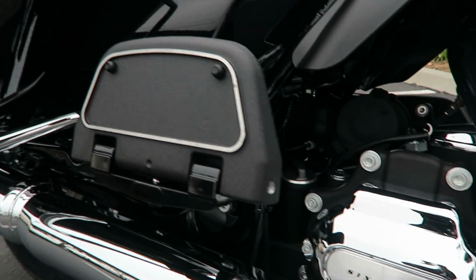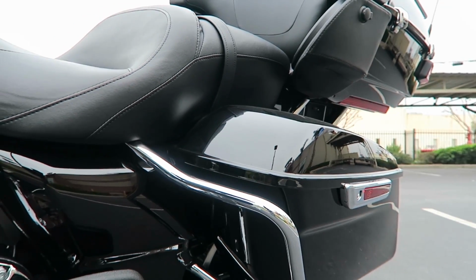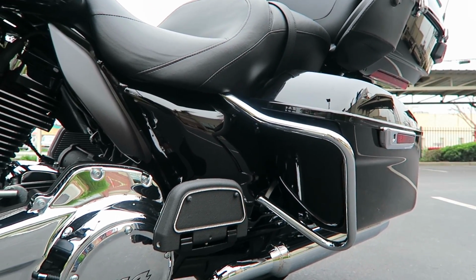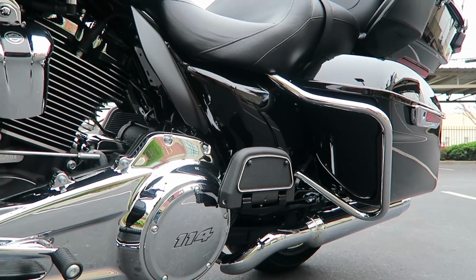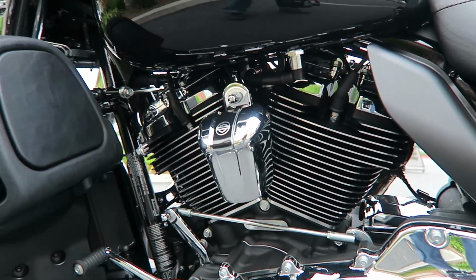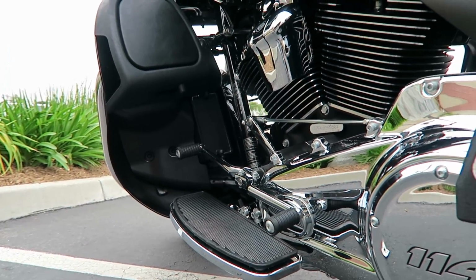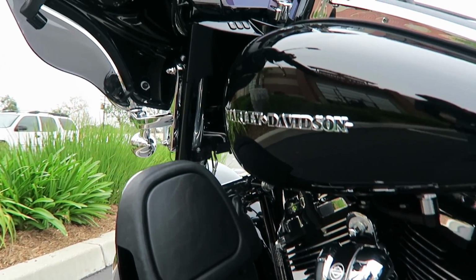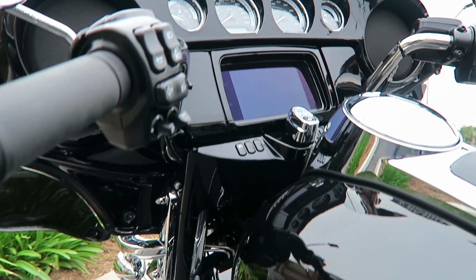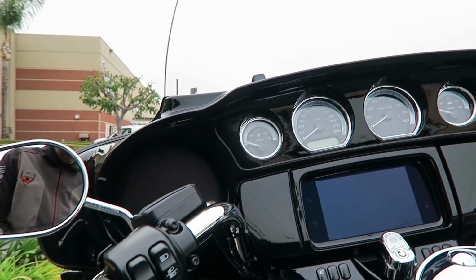This model year, 2019, represents another big shift in what this bike offers above and beyond the Ultra Classic. You still have the fact that this is a twin-cooled bike, the same since the 2014 model year, that you don't get on the regular Electric Glide Ultra Classic. And this year, you get the 114 Milwaukee-Eight, whereas the year prior in 2018, they both came with a 107, so there really wasn't much of an upgrade there.